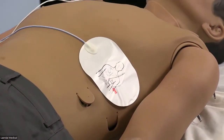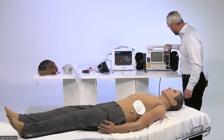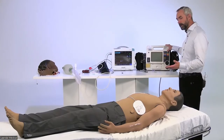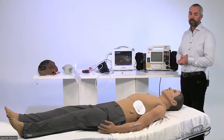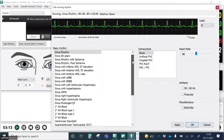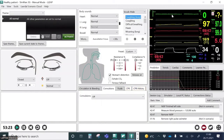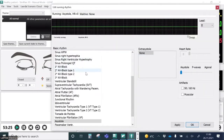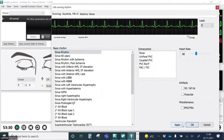So by switching on the AED, then you can see a rhythm on the screen. It will detect the shock. So now Eivind will put the patient into a cardiac arrest. So you'll see an asystole. And when I deliver the shock like this, you can now see in LEAP that the heart frequency or the rhythm is back to normal. So that's how you use that system.